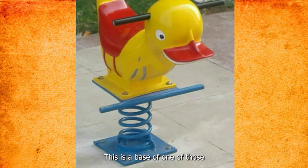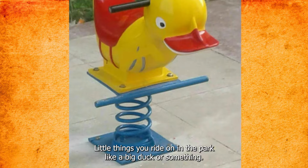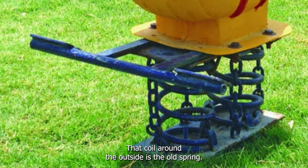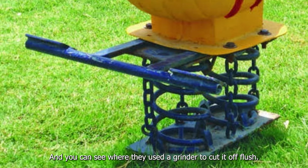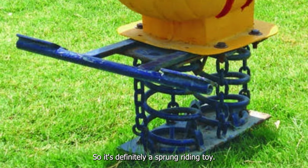This is a base of one of those little things you ride on in the park, like a big duck or something. That coil around the outside is the old spring, and you can see where they used a grinder to cut it off flush, so it's definitely a sprung riding toy.